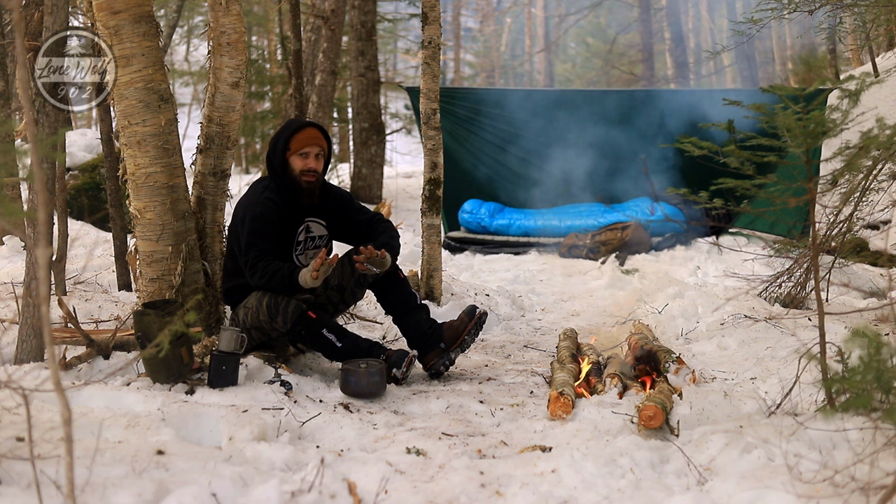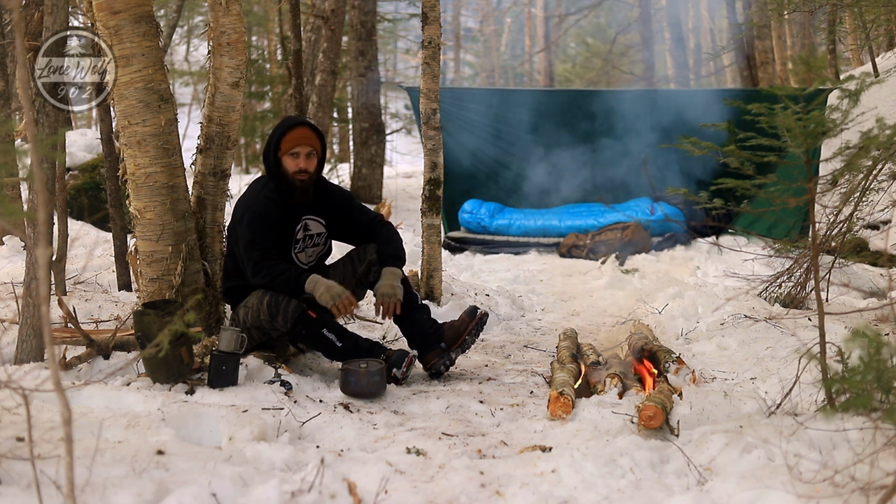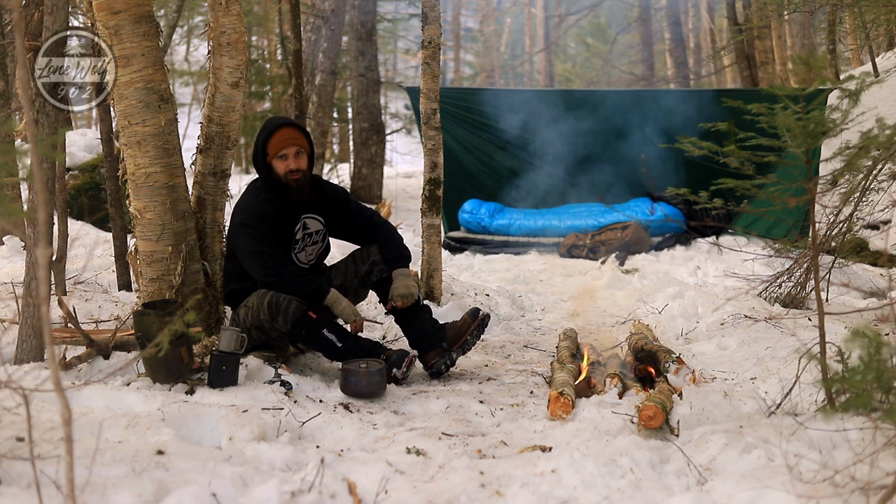Now, I will mention that it is getting colder out now. I can actually feel it in the air, but I do not want to put on my down jacket wearing it next to the fire, and I did not bring my wool sweater this time.